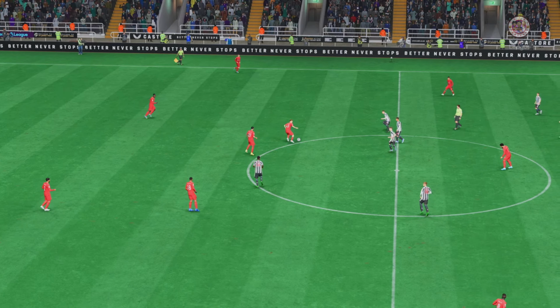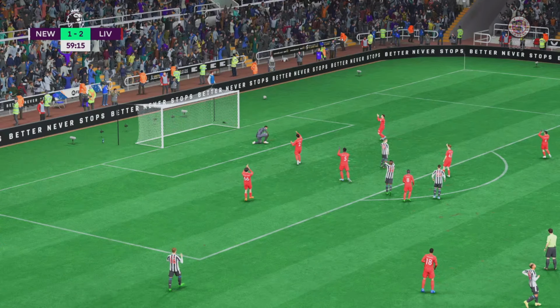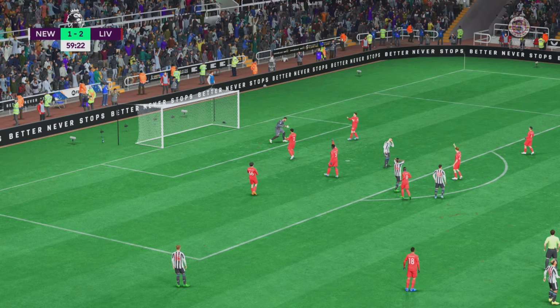Longstaff. Here's Almiron. Bruno Guimaraes. It's Dan Byrne. Guimaraes. Anthony Gordon. Joao Linton. And it's with Isak. Now, oh, keeper in control. And a substitution in the offing. Number 16, Anthony Gordon. To be replaced by number 10, Alan Saint-Maximin.